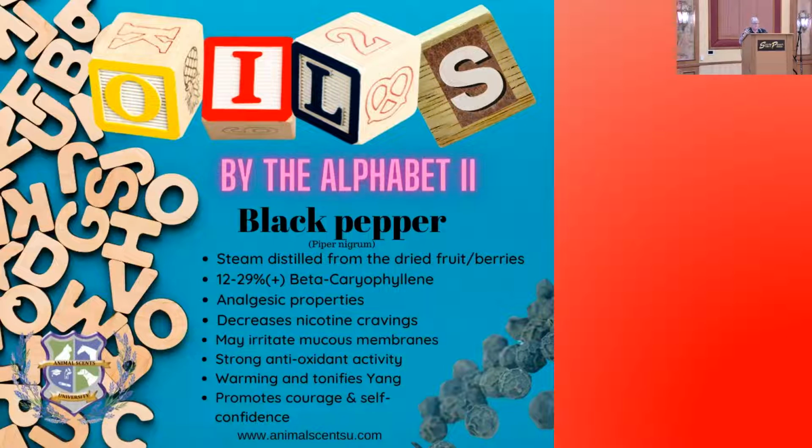It's considered very warm and I use it as an oil if I want to tonify a yang excess. This is so great that Dr. Nancy's talk kind of feeds in with some of the stuff that I put together here. But it can also promote courage and self-confidence. And for tired muscles, you can blend it with some of these oils too and make yourself a nice little liniment.